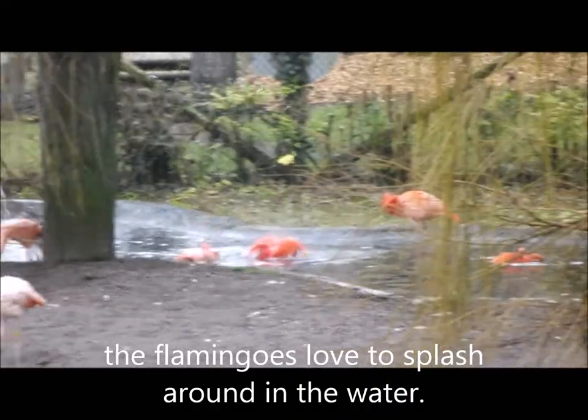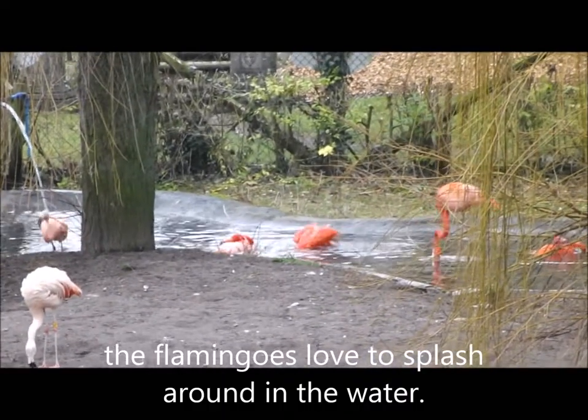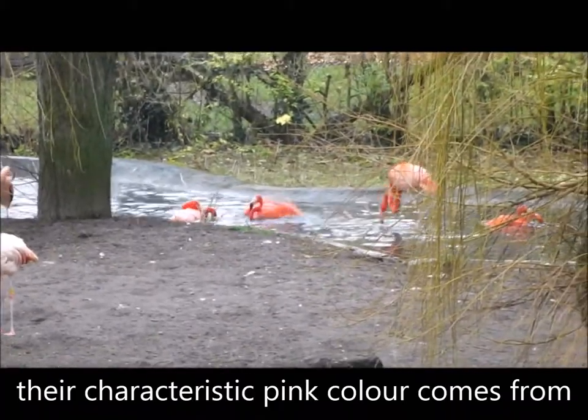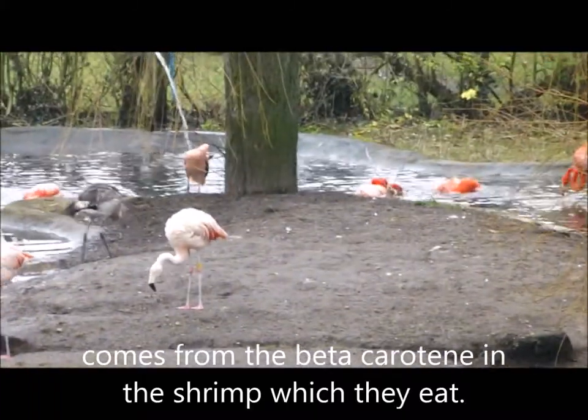The flamingoes love to splash around in the water. Their characteristic pink colour comes from the beta carotene in the shrimp which they eat.